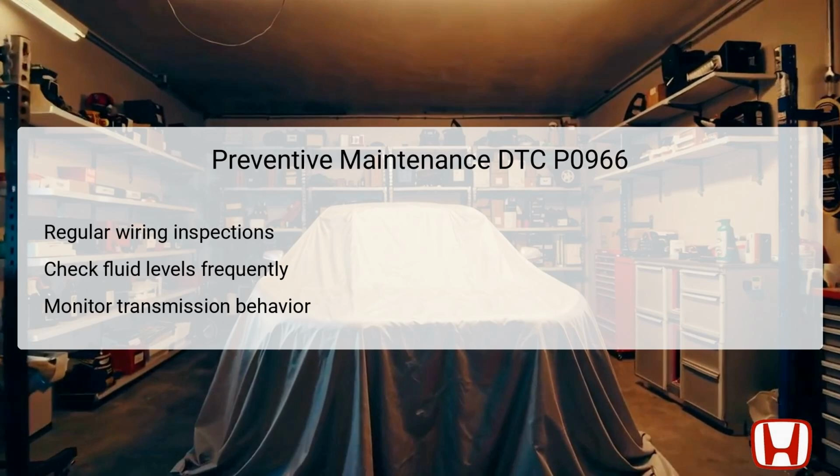maintain overall system performance. Monitoring the transmission behavior during normal operation will also allow early detection of any irregularities, ensuring timely intervention. By implementing these preventive measures, vehicle owners can contribute to the longevity and reliability of the CVT system, reducing potential repair costs in the long term.